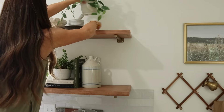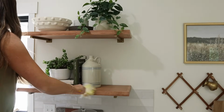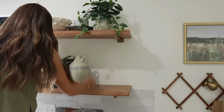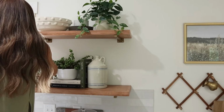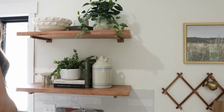If you want to see previous summer decorate with me's, I'll link that down below to see a different space styled with these pieces. But I'm really just moving around decor and adding a few new pieces, but most of the pieces I'm using have already been in the kitchen. I'm just kind of switching them around, and I feel like that gives a whole new look.